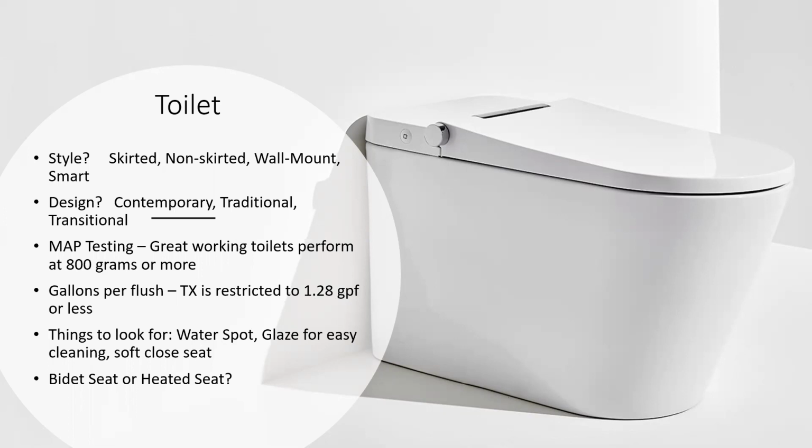You can look every toilet up on their website. Anything that performs over 800 grams or more is considered a great functioning toilet. If you have a toilet and they tell you it flushes 800 grams to 1,000 grams, that's a great flushing toilet. So you're going to have no worries as far as backing up or your customers coming back to you saying this toilet just won't work right. 800 grams or more, that's the key. And then in Texas, we are restricted to 1.28 gallons of flush.